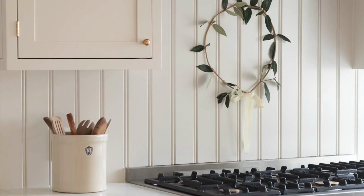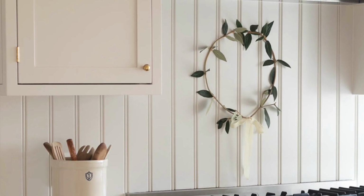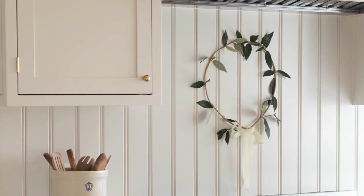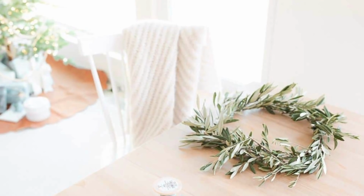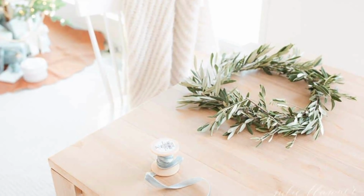Did you know you can make a DIY wreath in just 5 minutes from your garden? Well, it's simpler than you think. I have so many wreath tutorials on my site at julieblanner.com. I hope you enjoy them all.